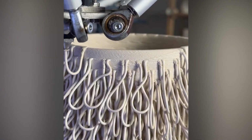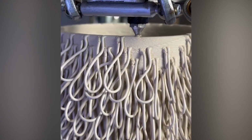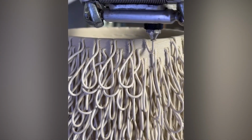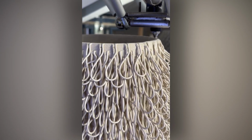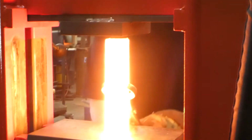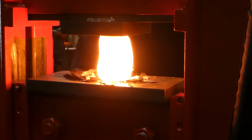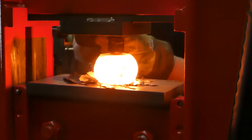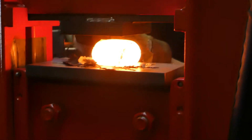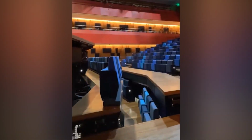Sometimes it takes a lot of time to 3D print a vase, especially one as intricate as this. The creation of a candle holder. Ironically, the hot thing will eventually be put inside it. Possibly the most high-tech theater in the world. Or the most annoying if this happens in the middle of the movie.